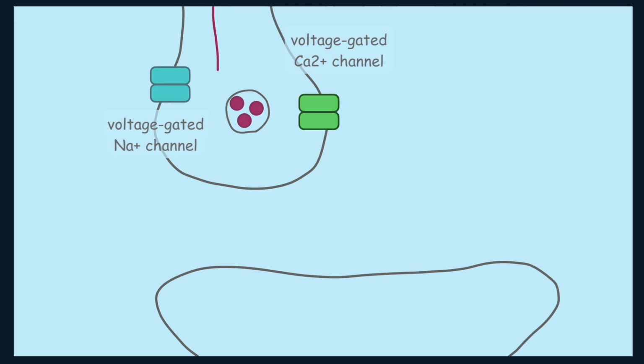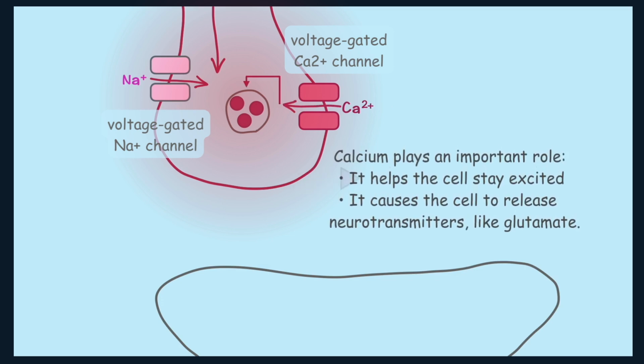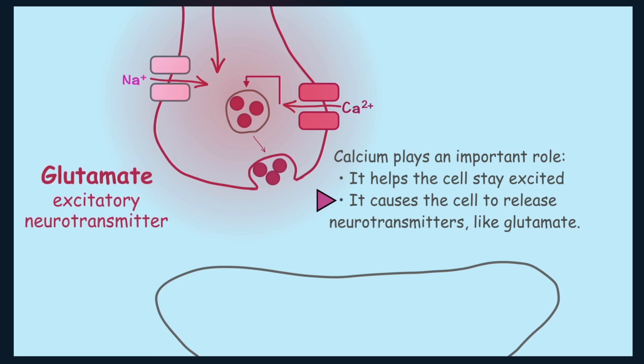When a neuron gets a signal, sodium channels open and sodium ions flow into the cell. This makes the cell excited and active. Then, calcium channels open, allowing calcium ions to enter. Calcium plays an important role. It helps the cell stay excited. It causes the cell to release neurotransmitters, like glutamate.